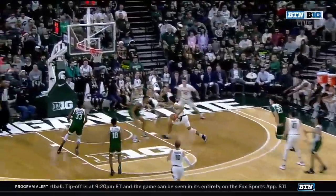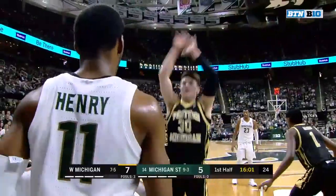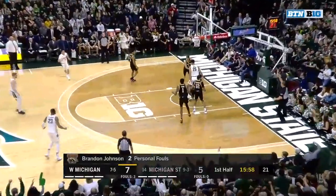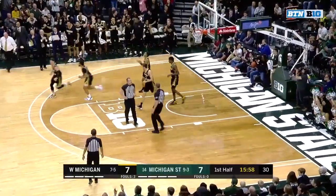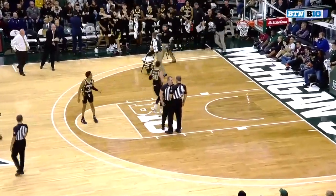Had an outstanding game against Seton Hall and got tripped up there. And look at the... Part of their national championship team. Oh, and a big-time poster dunk for Malik Hall. Dunk and a stare at the end. I think he's going to get a T for this.